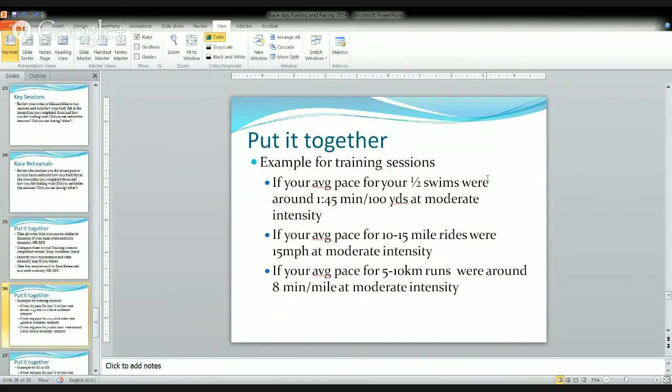So an example to put it together is, if your average pace for some of your half-mile swims was around 1:45 minutes per 100 yards, and you feel this was a moderate pace, then just make a note of that. Same for the bike. Any 15 to 20 mile rides that were around 15 miles per hour, if you felt these were around a moderate intensity, note that. If your average pace for anywhere between 5 to 10K runs, anywhere between 3 to 6 miles, was around, let's say, an 8-minute mile, and this felt like a moderate or easy intensity, note that.